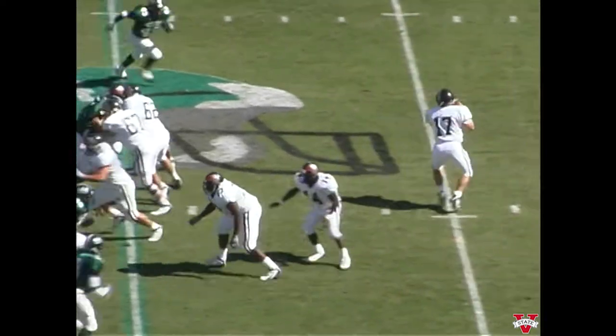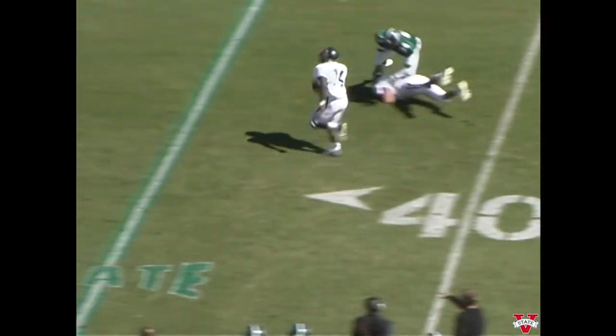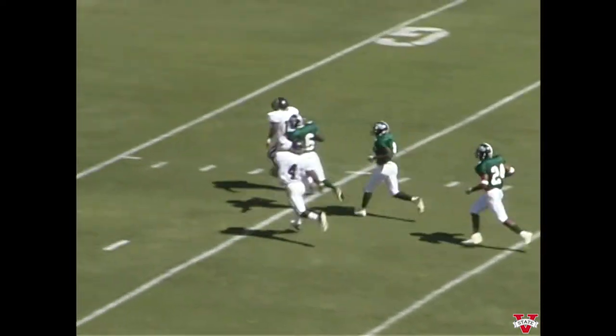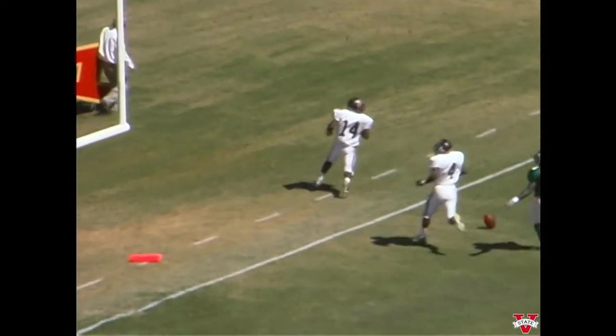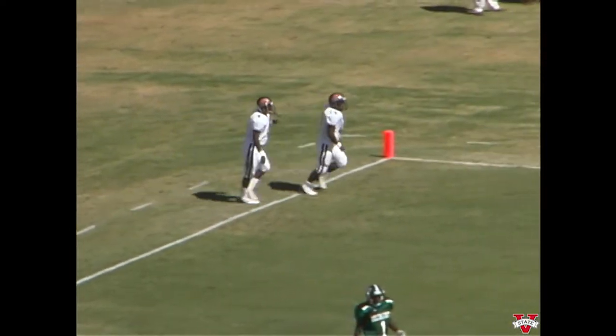Dusty in the gun, gets the snap. Pressure from the outside, got the screen. Aaron got all kinds of room. 45, 40, 35, 30, 25, 20, 15, 10, 5. Touchdown, Blazers. Aaron Jenkins from 48 yards, ties it at 6.